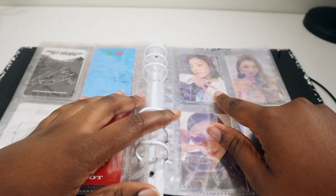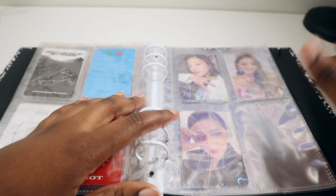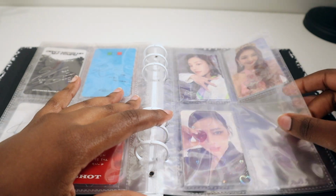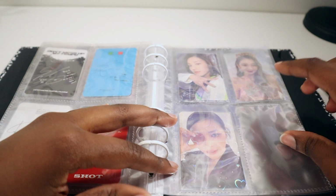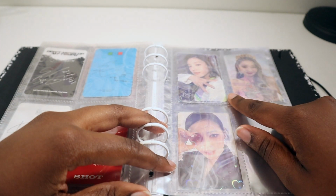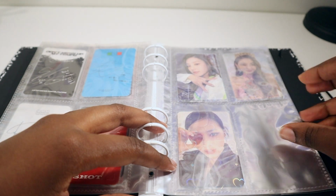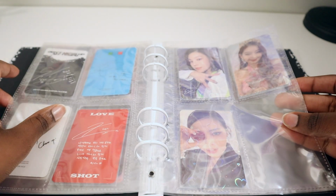My bias is actually Yeji, but I love all of them. They're all my bias wreckers on any given day, and depending on any video I watch, you know. So that's that. I still don't know which photo card I want to take with me to the concert. I might just do a random name generator because I'm indecisive as hell. But yeah, we have that for ITZY.